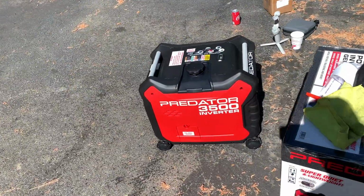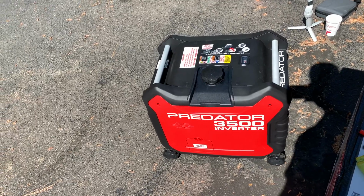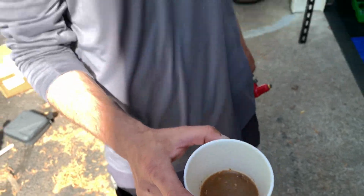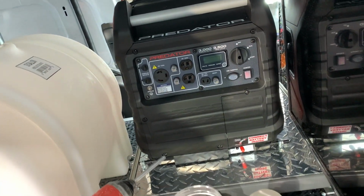And now it'll run this thing, the Predator 3500 inverter. That will be much nicer to run everything that is needed. Oh, delicious. Why you don't leave a cup outside without a lid. Drink it. The plumbing is going in already. Generator is in on the slide out.